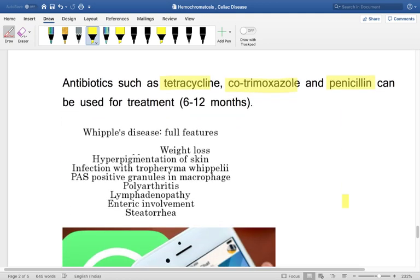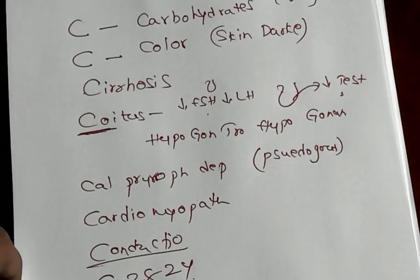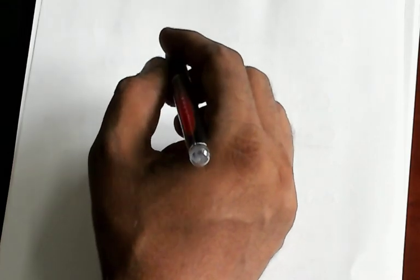Now, doctor, let us quickly go to the quick way of remembering this important topic of Whipple's disease. What are the most important things that you need to remember about Whipple's disease? फटाफट बोलो. You should remember the spelling of Whipple. अगर spelling of Whipple याद है तो सब भी याद रहेगा. There should be some easy, interesting way of doing the revision.